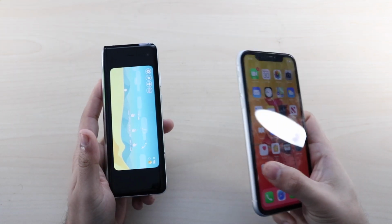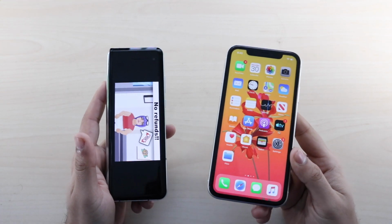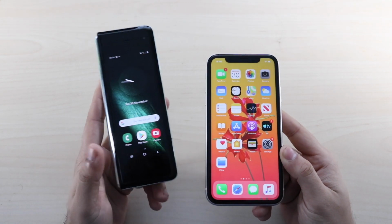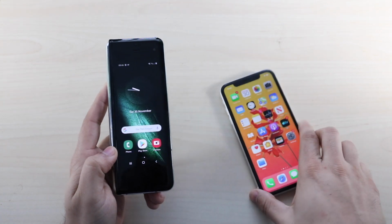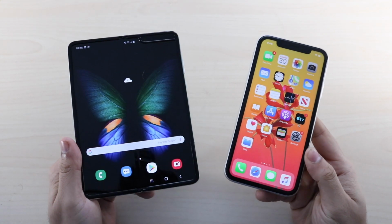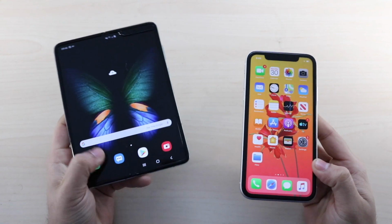The iPhone 11 though only has one display that's on the front, and this one is a 6.1-inch Liquid Retina IPS panel. So technically speaking, on the front display, the iPhone 11 kind of wins, but I still think the OLED display is better on the front than the IPS panel on this. However, once you do open it, this is pretty much the main screen you're going to be interacting with. So I'm going to do this comparison like this. I'm not really going to look at that front screen. And between this screen and this screen, obviously the Samsung Galaxy Fold wins here.